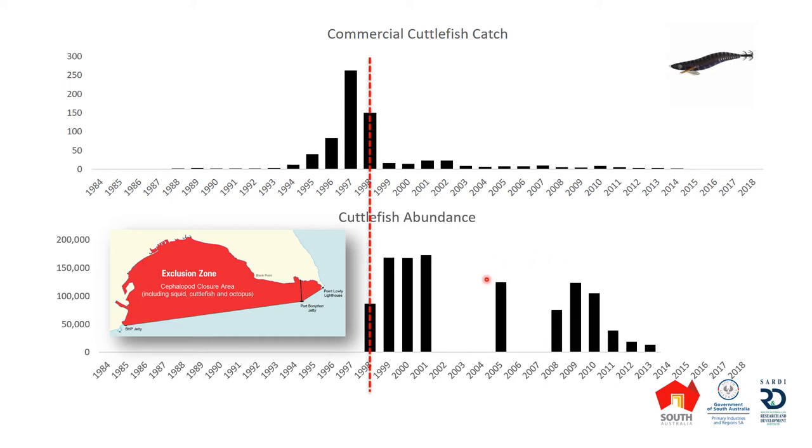A couple of years went past and SARDI was asked to do another survey in 2005 by then the Department for Environment and Heritage, because there was anecdotal information that that population had declined. We went out and did the survey and it had declined a little bit, but it was still relatively high. And you can see in the corresponding times that the statewide catch was relatively low as well.